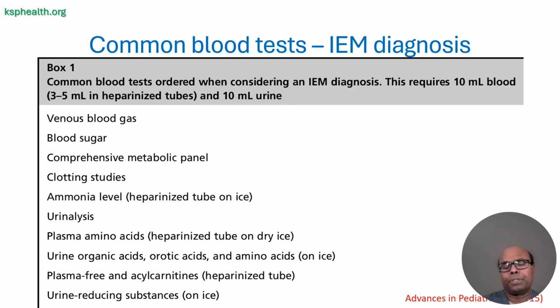The common blood tests obtained in inborn errors are as follows: venous blood gas, blood sugar, comprehensive metabolic panel, clotting studies, ammonia level that needs to be sent in a heparinized tube on ice, urine analysis, plasma amino acids, urine organic acids, orotic acids, and amino acids, plasma free and acyl carnitine, and urine reducing substances. Not all of them need to be sent to the lab immediately. Some of them can be archived until we know exactly what we are dealing with.